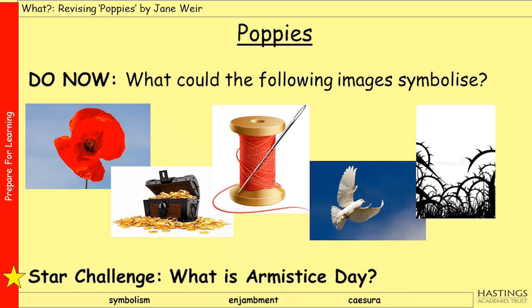For those of you who've attempted the Star Challenge, Armistice Day is commemorated every year on the 11th of November at 11 a.m. It signals the signing of the armistice in 1918 for the ending of the hostilities between the Allies of World War I and the Germans. Remembrance Sunday, so the Sunday closest to the 11th of November every year, commemorates soldiers who fell in World War I and subsequent wars.